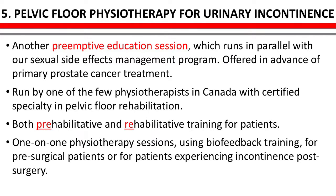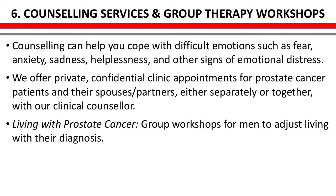Our 6th module is Counseling Services and Group Therapy Workshop. We offer counseling sessions for patients who are having difficulty coping with their prostate cancer diagnosis, if they're feeling anxious or sadness. There are services available to see our clinical counselor, and this is also offered to patients' partners or spouses, and you have up to 6 sessions available per patient and partner.